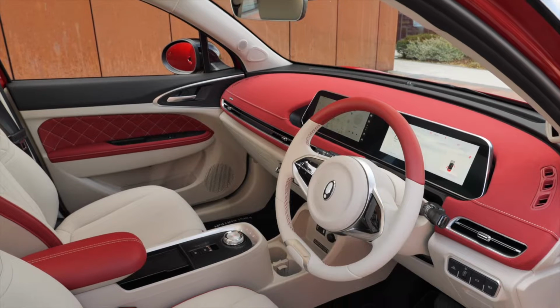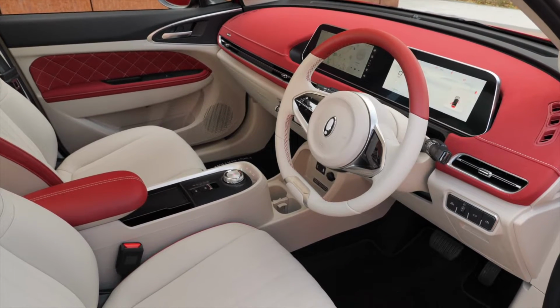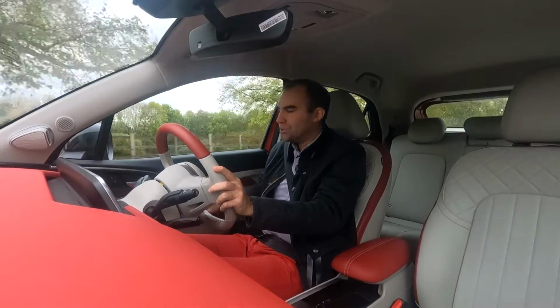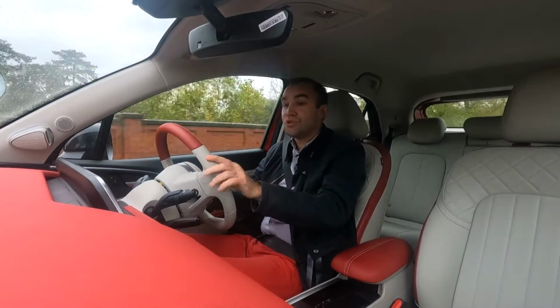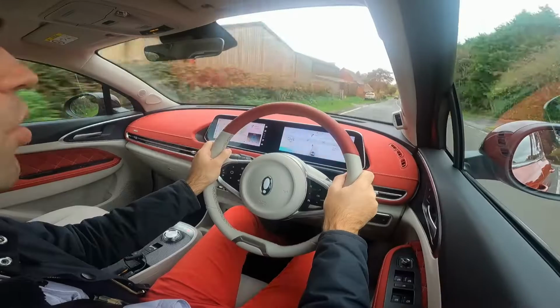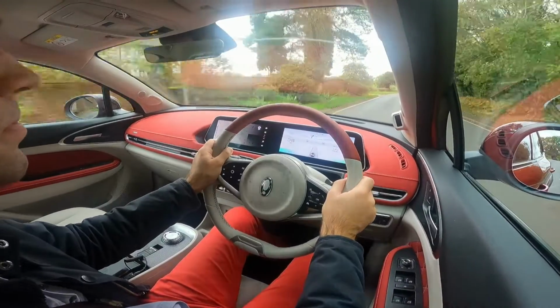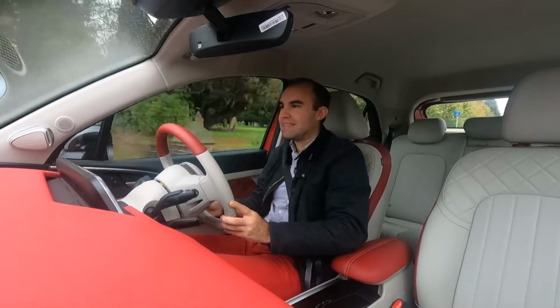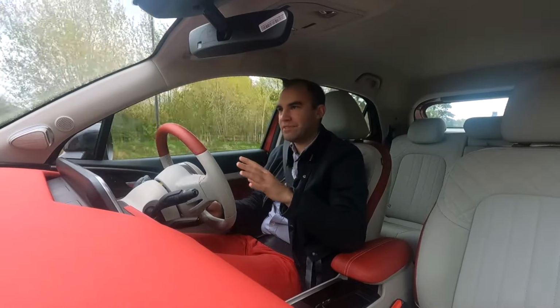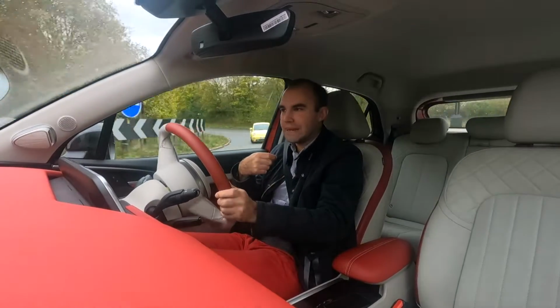Pretty much every surface is covered with this faux leather. It's got a bit of a suede effect to it. There's diamond stitching on the doors, it's stitched across the top of the dashboard. It's not just the material quality, it's the quality of the switchgear as well. Everything seems to work with a pleasing solidity to it, and purely from a build quality perspective, this car feels better engineered, better considered than a Volkswagen ID3.